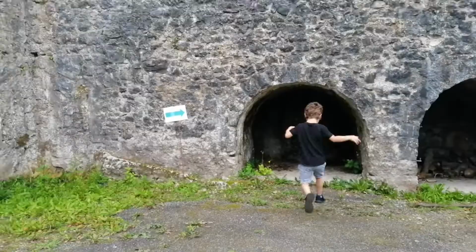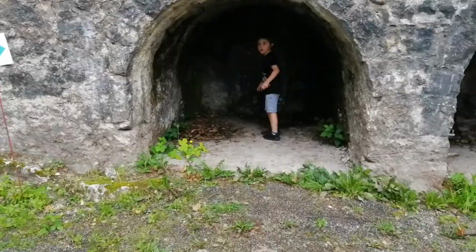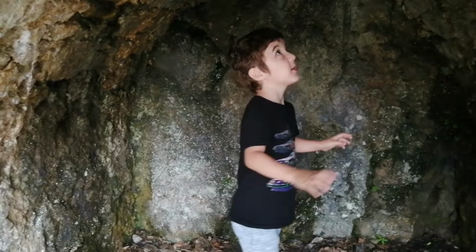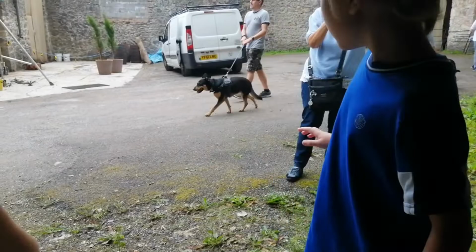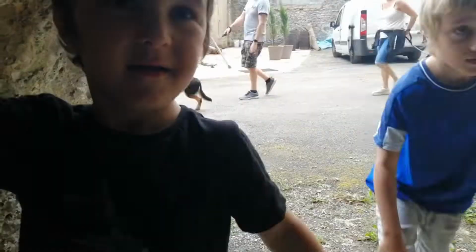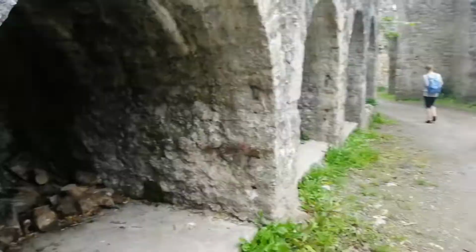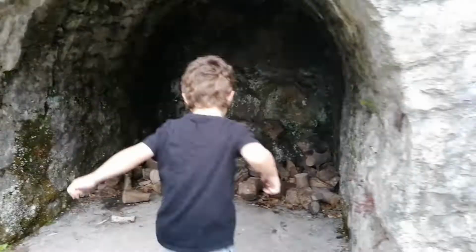Come on. Let's have a look. Ooh. It's coming. I might bang my head. Right, it's really creepy. Whoa. Oh no, okay. Don't touch the walls. Ugh. Okay. There's lots of them. I wonder whether they used it to store the woods for the fires.